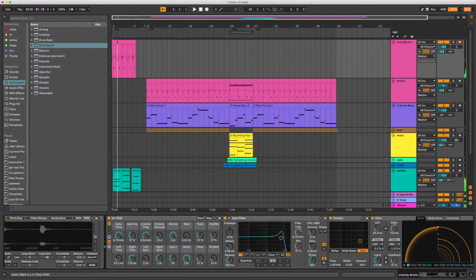It's got a whole different sound than what it had when I had set it on purpose. You can also save the good ones. Exactly, you can take snapshots of macros. So let's say I like this. I think this is a really cool setting.